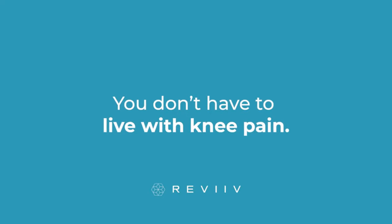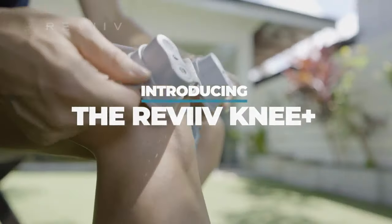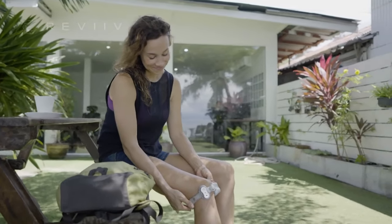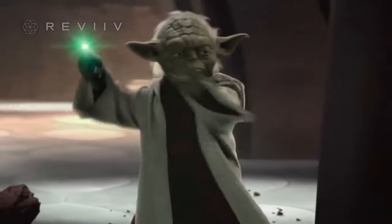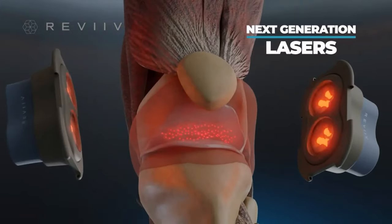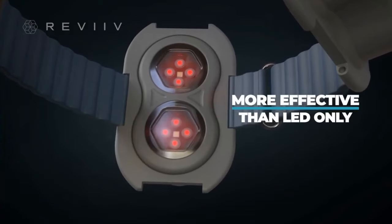But you don't have to live with knee pain. Introducing the Revive Knee Plus, the world's first knee-specific light therapy device designed to help dial back the clock on your knees and put the spring back in your step. This isn't science fiction, but it does involve lasers. The Revive Knee Plus features next-generation lasers, which provide better penetration to joints and muscles compared to LED-only therapy.